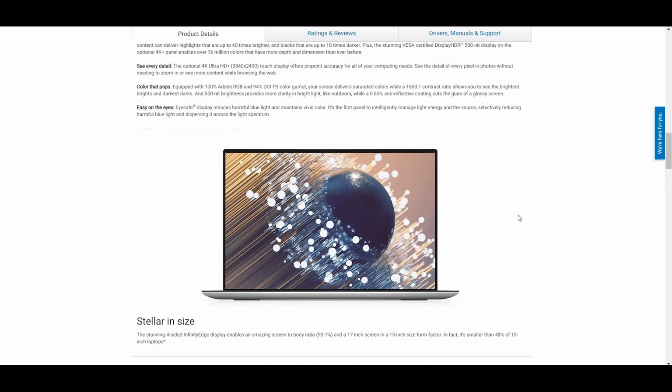And the LCD, I don't actually like touchscreen LCDs. I prefer to have a non-touch screen LCD. I prefer not to have a touchscreen on the display because it's actually heavier. It makes the laptop a bit more heavy because there's an extra layer of glass in between, and I'd rather not have the glare than have the touch screen enabled.